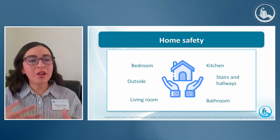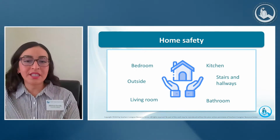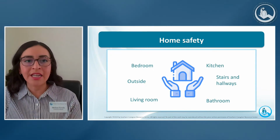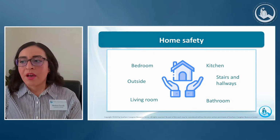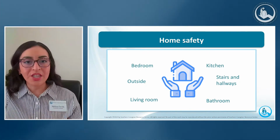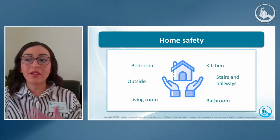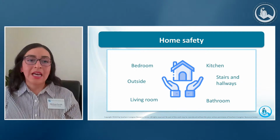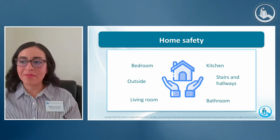So let's go a little bit more into home safety. We will be discussing home safety in the bedroom, in the kitchen, outside, stairs and hallways, living room, and the bathroom. Now, of course, I have already mentioned some of the recommendations, and some of them that apply to all of the home would be reduction of clutter, right? Having adequate lighting, but we will go into detail into other things. Next slide, please.